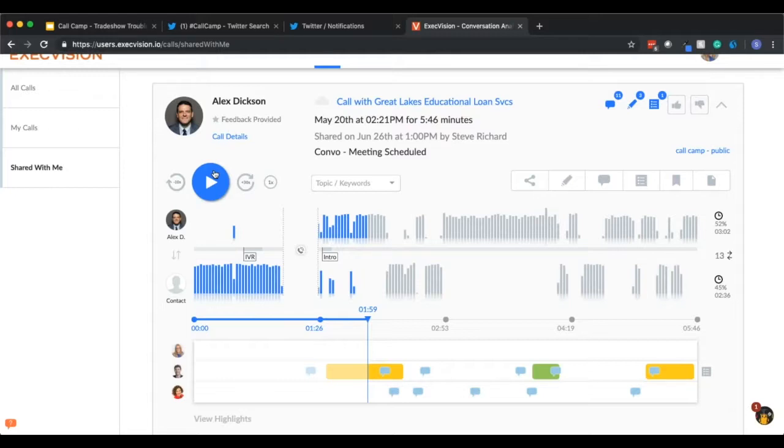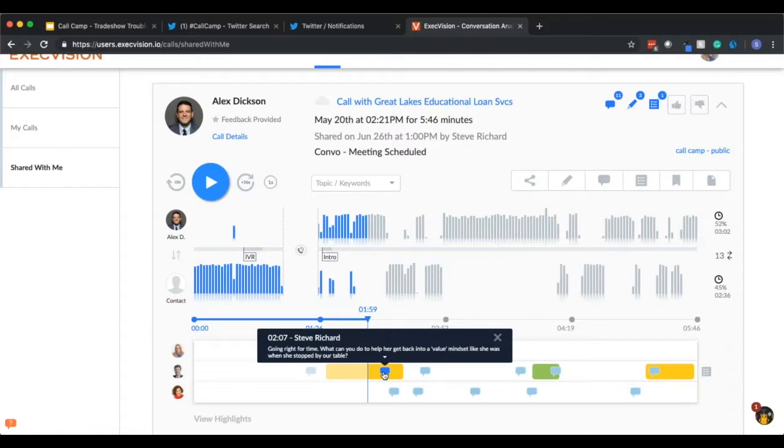And that's the thing that I'm kind of challenging. Sam, do a favor, hover over that comment in the middle of the yellow there. Right there. So I'm saying, going right for time. I'm using the method that Keenan taught me for coaching called observe, describe, prescribe. I'm observing what Alex is doing, going right for time, and I'm asking Alex a question. I'm prescribing a path forward by saying, what can you do to get her back into the value mindset like she was when she stopped by our table?